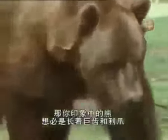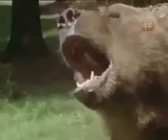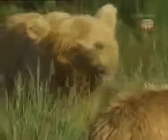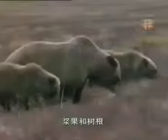If you believe everything you read, you'd get the impression that bears are a scary mix of big teeth, sharp claws, and serious aggression. But for much of the year, their idea of a good meal is a mixture of fruit, berries, and roots.